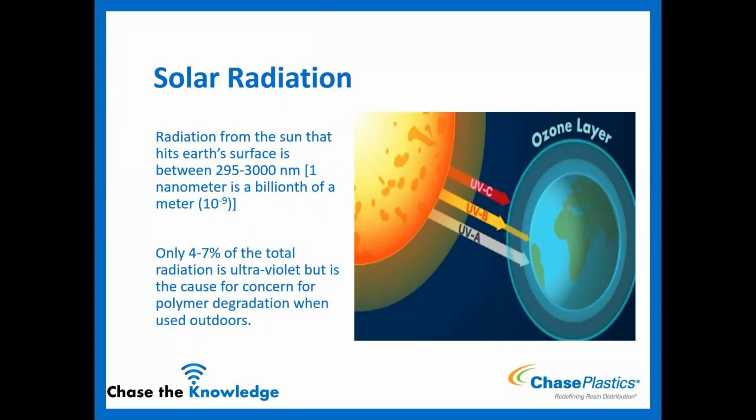So for radiation that hits the Earth's surface, again, infrared to ultraviolet, you're between 295 and 3000 nanometers. A nanometer for wavelength is a billionth of a meter, so 10 to the negative ninth. And so it's within that range that's hitting the Earth's surface. We're concerned with the UV portion, the UVB and the UVA portion that's hitting the Earth's surface and destroying parts. But only 4 to 7%, depending on where the sun's at and what part of the atmosphere it's hitting, of the total radiation that hits the Earth's surface is ultraviolet. However, it is the cause for concern and what destroys our polymers. So we keep that in mind.